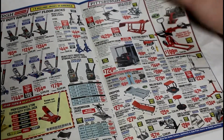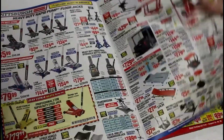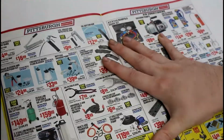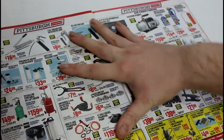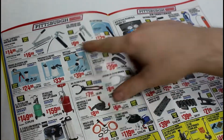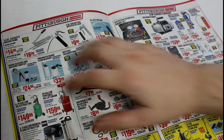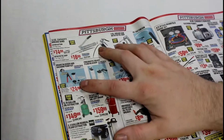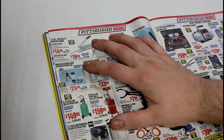I've never used any of these motorcycle lifts or tractor lifts or any of that stuff. Grease guns, I feel like you could probably get a better deal at Walmart for that exact gun. Probably wouldn't be Pittsburgh, but it would just be something else. I own that. I actually got it on sale for $17 or something.